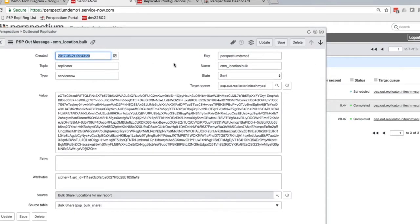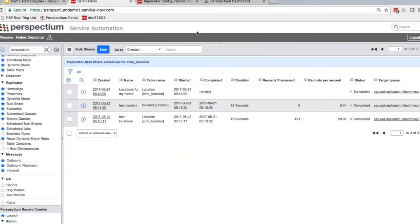So what we do is we take the record, we provide a header to the message, so we know where it goes, and we encrypt the data. So this value here is completely encrypted, using an encryption key that you, as the customer, have complete control over, and we do not have any access to. Okay, so your data is completely secure. So I'm sending over location data to my database.